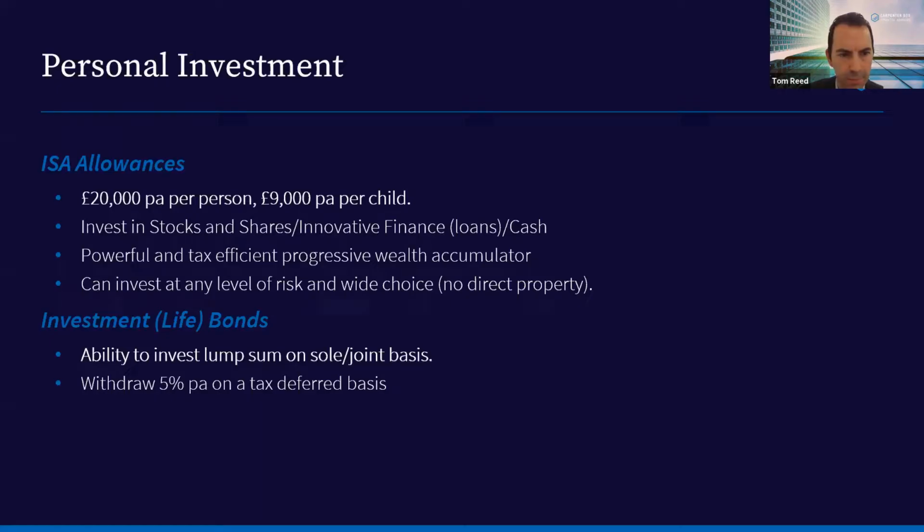Next one, Rachel, please. So moving away from pensions now, are we ever at a level where perhaps we've done all the pension planning we are able or prepared to do? There may still be some surplus income, or some savings that we want to make over the medium term rather than all the way to retirement. So for medium term saving, the ISA allowance really is quite powerful if used in a progressive manner. The allowances are a lot higher than they used to be, and just for confirmation, they are currently sat at 20,000 for an adult and up to 9,000 per child.